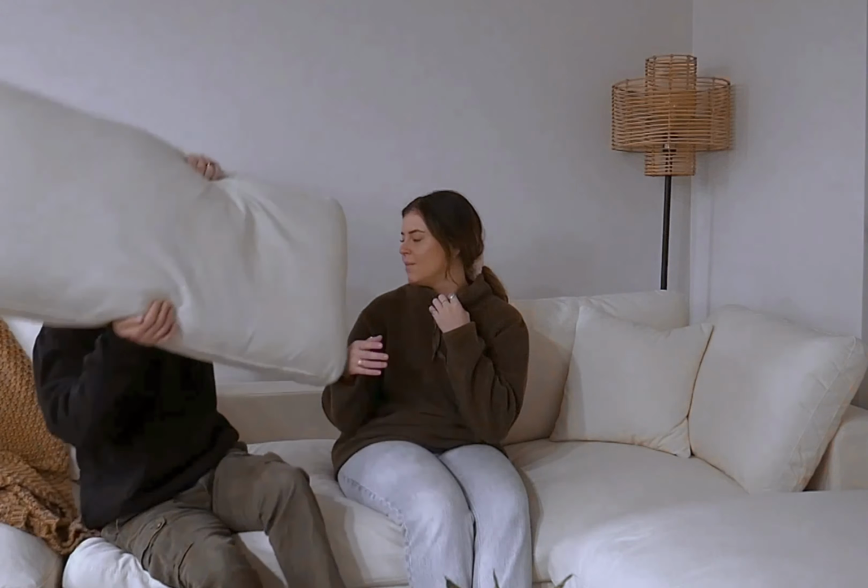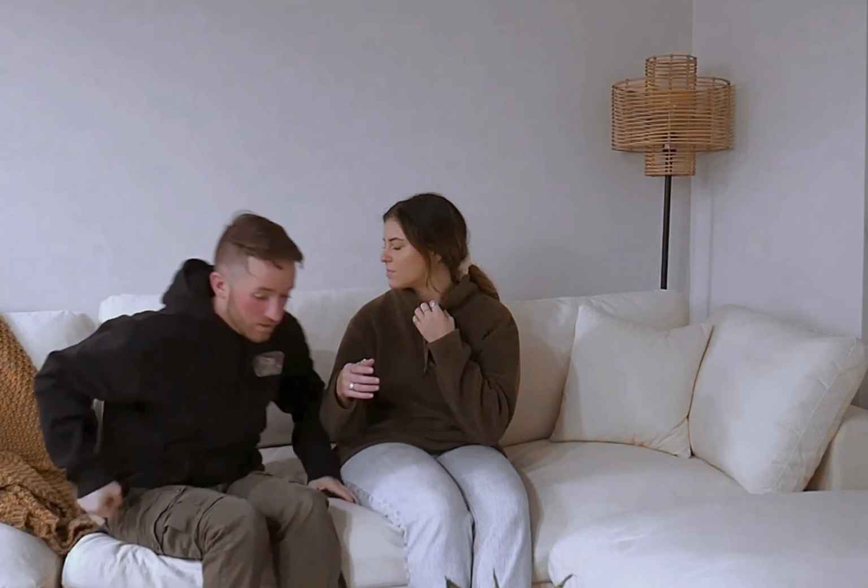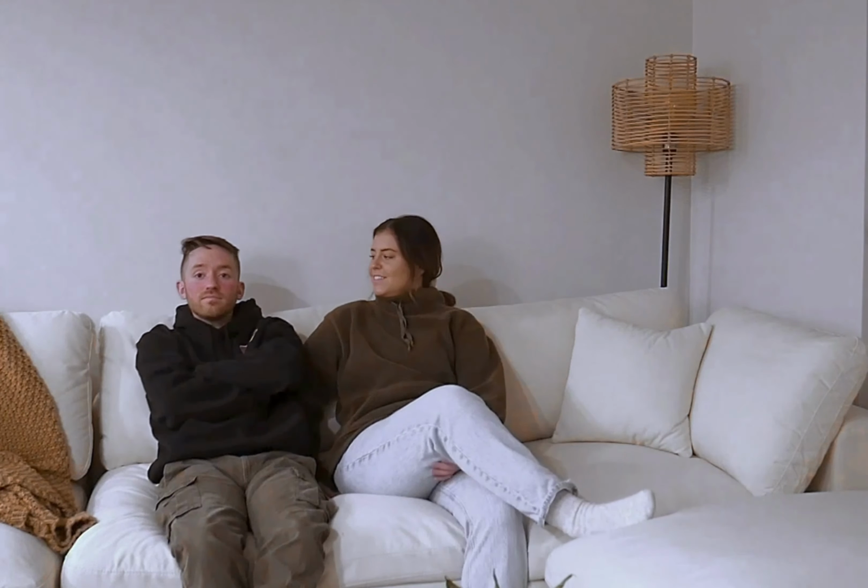It looks a little different in person than it does online, but that's kind of with anything. We wanted a cozy couch. At first, I was afraid of the back being too short, but with the pillows, I'm actually shocked. With the pillows, it helps. Yeah, see, it's nice. We wanted a cozy couch.